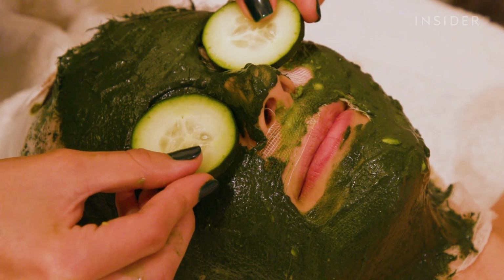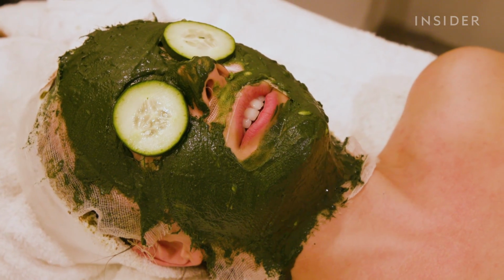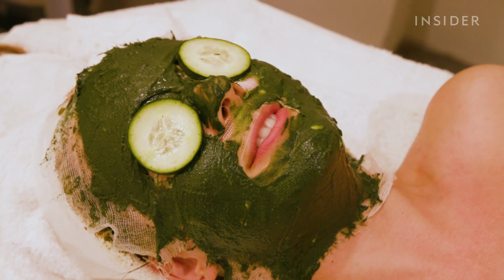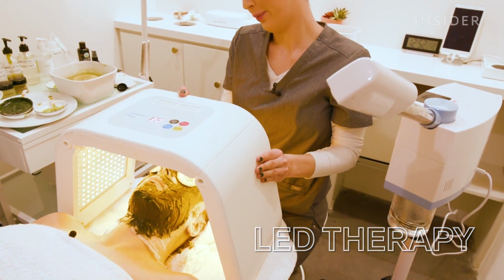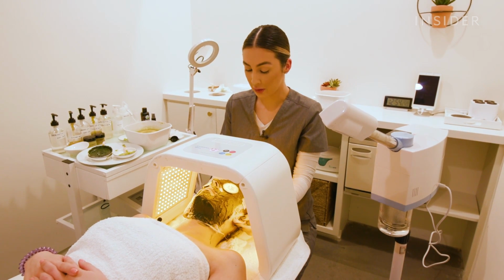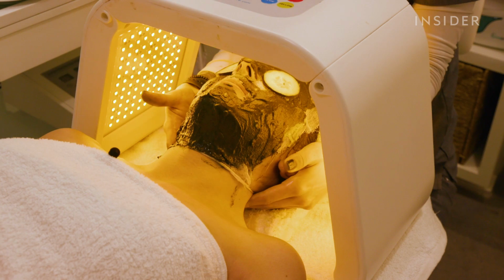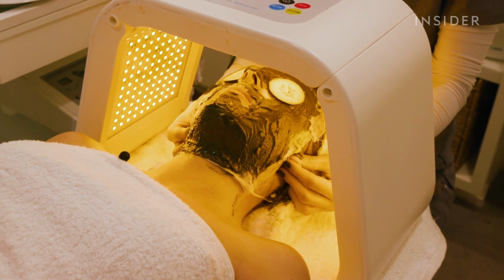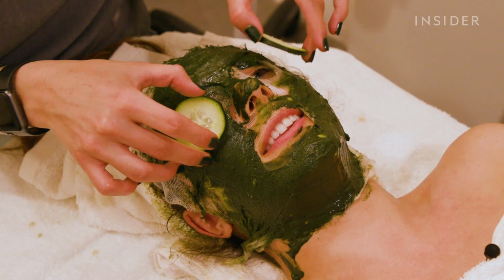I feel like an emoji right now. I've probably tried hundreds of facials, but no one has ever put cucumbers on my eyes before, and that's all you see in movies. So what the yellow LED light therapy treatment does, it basically targets areas of concern. So for you, you have combination skin, meaning that you have dry skin and oily skin. So it's really gonna target those 2 areas, and it's just overall good for cell renewal, as well as improving your skin tone and complexion.